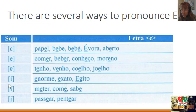This is the same sound as the previous one but crossed out. So here it is very short, like in the word... I've written it down. You'll see it in a minute. I'll keep you waiting for it. Meter, com sab. So very short. This is where we're not hearing the E very clearly. And then it sometimes can be "y", passear, pentear, in these double sounds.